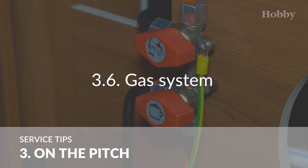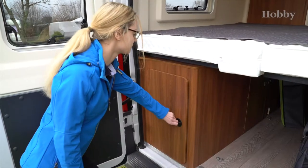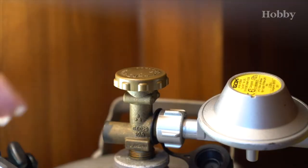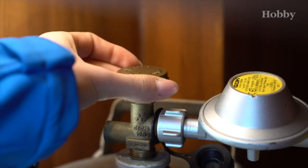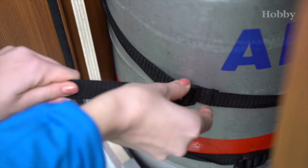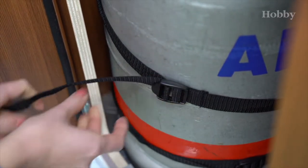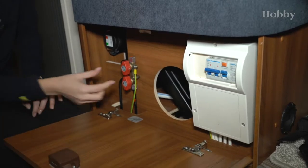Gas system. The gas bottles are located in the gas lockers and can be accessed from outside. Turn on the connected gas bottle to supply the entire system with gas. When driving, the gas bottles need to be securely strapped in place. Each individual gas device has its own shut-off valve.